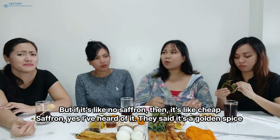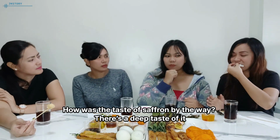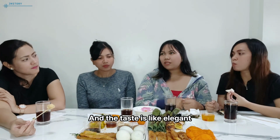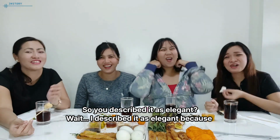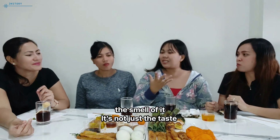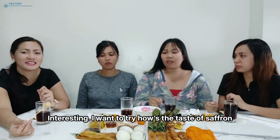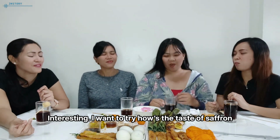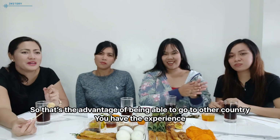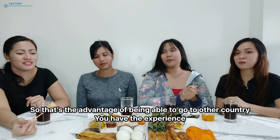Saffron, yes, I've heard of it. They said it's a golden spice. How was the taste of saffron, by the way? There's a deep taste to it, but usually it's more on color, and the taste is elegant. Elegant because of the smell of it. It's not just the taste. The smell of saffron is elegant for me. Interesting. I haven't ever tasted saffron. So that's the advantage of being able to go to other countries. Yes, we have the experience.